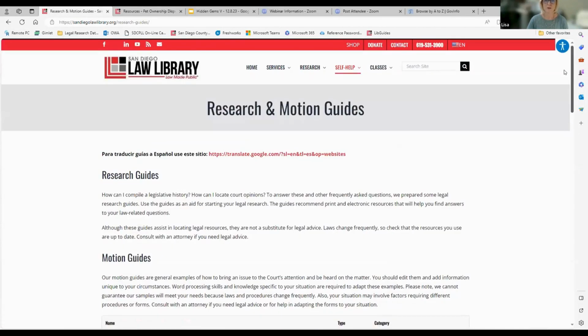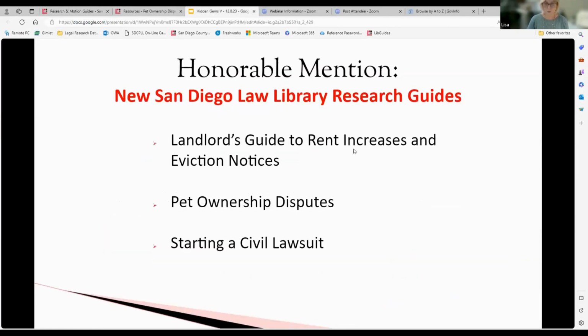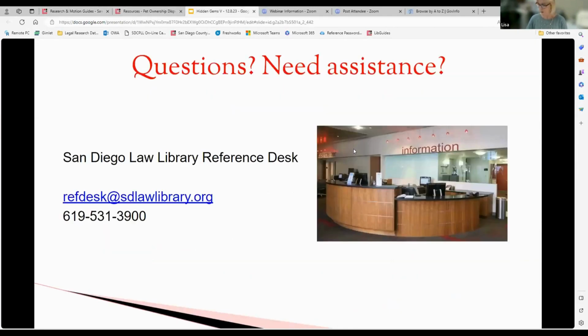So that is our little nod to our research in motion guides. We're always looking for feedback on these, or even if there are any other topics that you think we should cover, but that's something that we're always working on. And we just wanted to share that information with you.